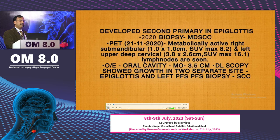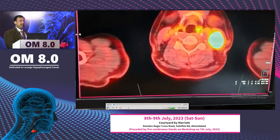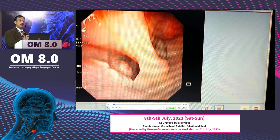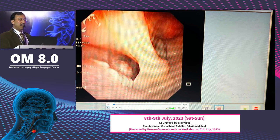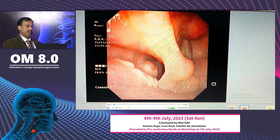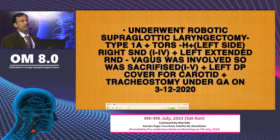And when we did a PET scan for him, on examination, a left neck node of around 3 to 2 centimeters with ENE was present, and one more lesion was highlighting in the PFS. So when we did a DL-scopy for this patient, you could find a small lesion present on the lateral wall of the PFS. Apex was free, cords were mobile, and one more lesion on the epiglottis was there. In this patient, when we were doing a neck dissection, his vagus nerve was involved, so we had to sacrifice the vagus nerve. Along with that, the superior laryngeal nerve also was resected.